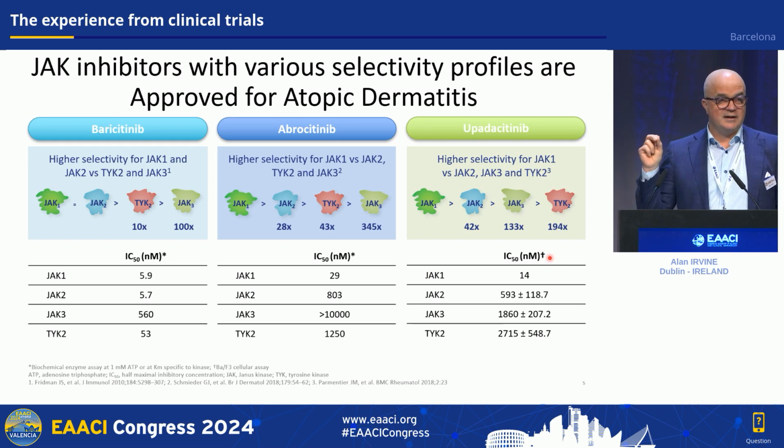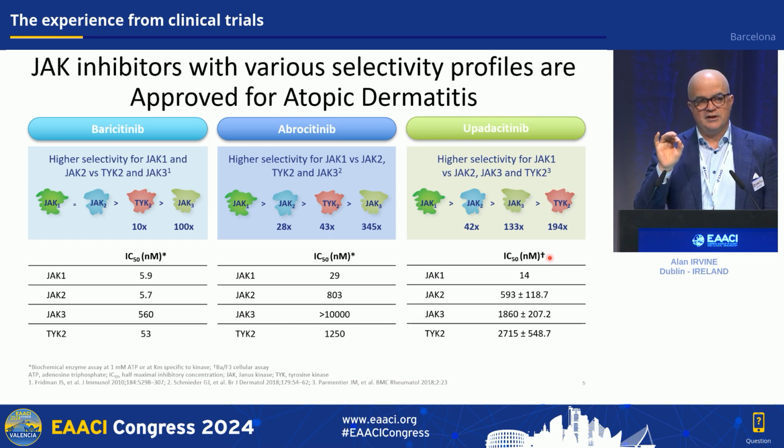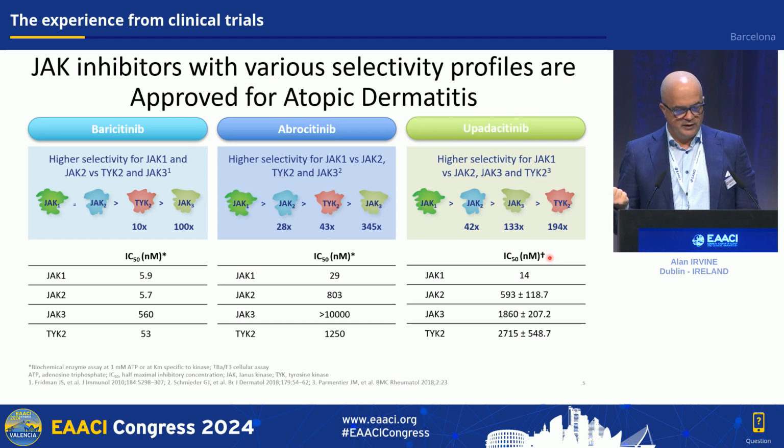With JAK inhibitors, the medicinal chemistry is about selectivity rather than specificity. So if you give a high enough dose in ex vivo systems, they actually have quite a lot of structural similarity, and you'll be able to inhibit all of them. However, the IC50, the concentration required to knock down 50% of the activity, does vary quite a bit.